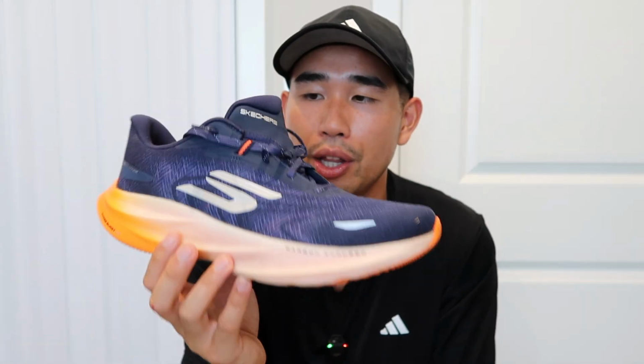I typically do the runner's loop in these, but I've also tried it without the runner's loop, and it definitely has pretty decent heel lockdown without it. So kind of up to your preference. So overall, I would say for the upper and the fit, the Skechers honestly are going to win for me.